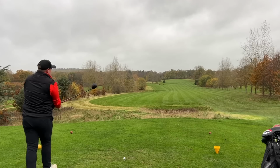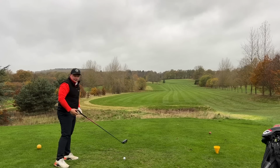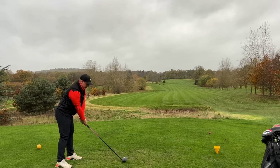Funny how it's actually got a totally different head shape as well. The Stealth is a bit rounder, a bit more bulbous, a bit bigger. I've got red on for a reason today, guys. Come on, same shot. See how they do.